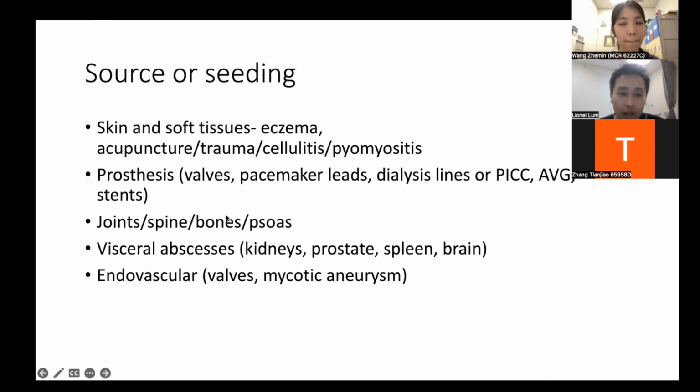So the common sources for Staph aureus would be skin and soft tissue. But I would say that it's sometimes quite difficult to pinpoint the source or the site of seeding for Staph aureus. And as you know, Staph aureus will never be treated as contaminant. The mortality is usually about 20-25% at 3 months. It's quite a sticky organism. It does stick onto prostheses.